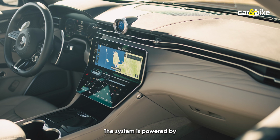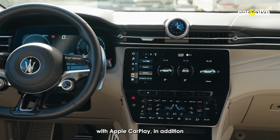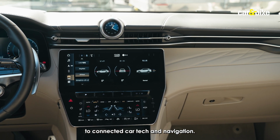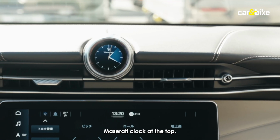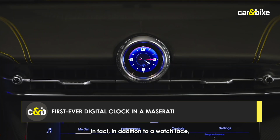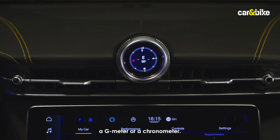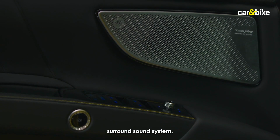The system is powered by the Android Automotive OS, and it's also loaded with Apple CarPlay in addition to connected car tech and navigation. The dashboard also houses the signature Maserati clock at the top. However, it is now a digital display. In fact, in addition to a watch face, it can also show you a compass, a G-meter or a chronometer. Plus, you also get a high-end 21-speaker Sonus Faber 3D surround sound system.